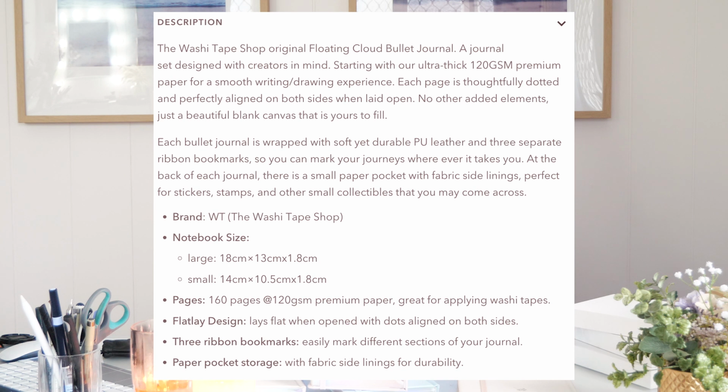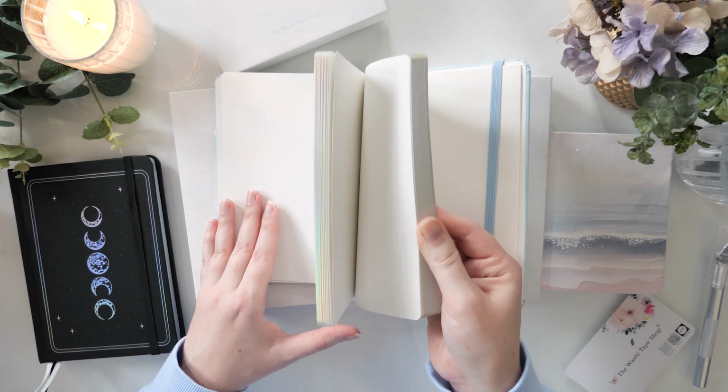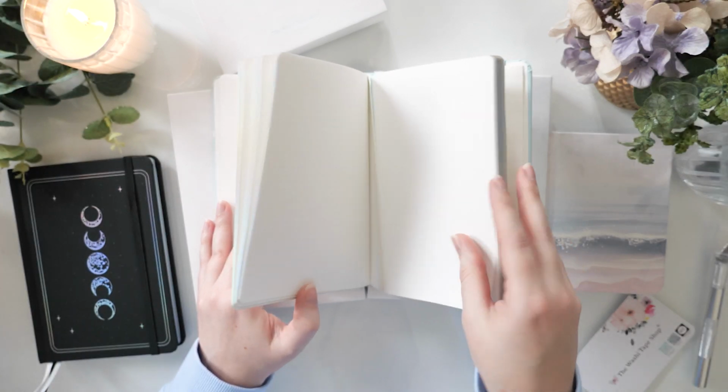So let me read to you from the blurbs on the website. They say that the journals have been designed with creators in mind, starting with our ultra-thick 120 GSM premium paper for a smooth writing and drawing experience. Now, the use of the words ultra-thick throws me a little bit there, because 120 GSM is not what I consider to be the standard paper weight thickness for bullet journals.